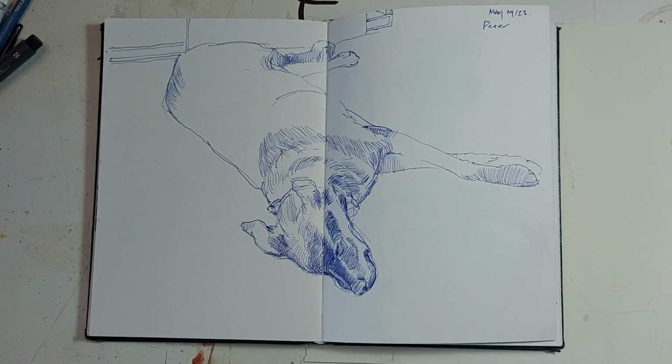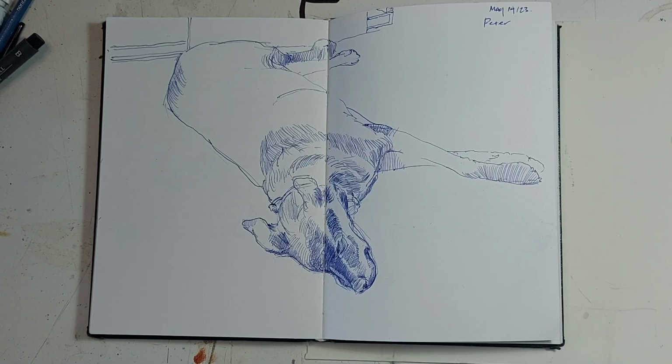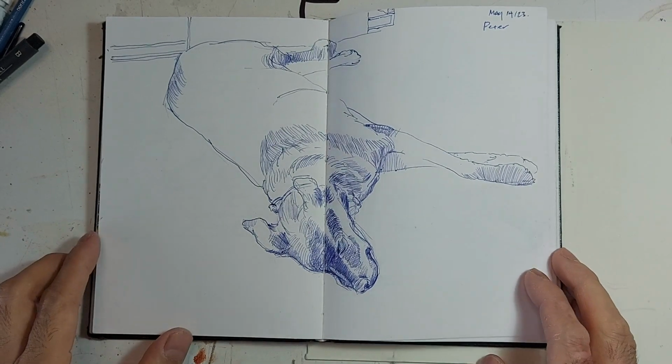Good Sunday afternoon, everybody. Welcome back to week number 20 of me drawing every day for a year. Let's get into it. Here's the first spread.